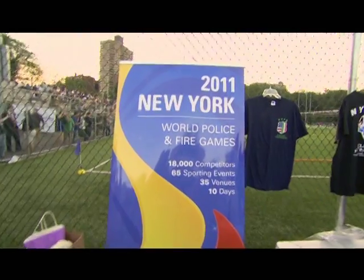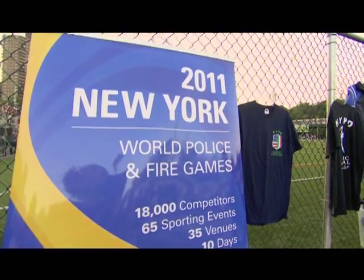Real important day. It's NYPD versus FDNY Gaelic football. Tell me about the matchup. Well, basically, we play a couple of rival games throughout the year, 2 matches every year. We play against the fire department for charities. Our charity this year happens to be a police officer who was seriously injured.